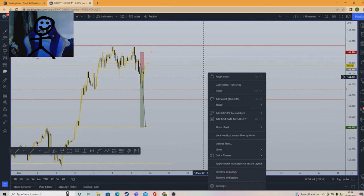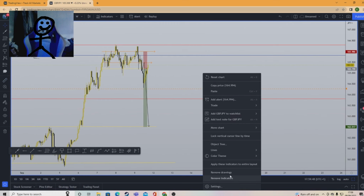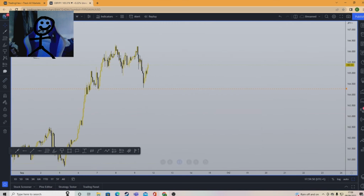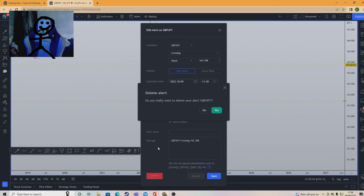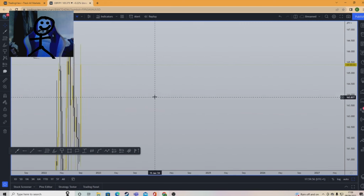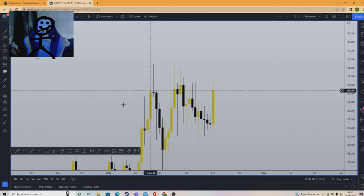Let's just delete all of this. I actually got taken out for break even on this trade, unfortunately. Remove all drawings. Okay, so let's start off with the weekly again. So where can we look on the daily that price could potentially go?